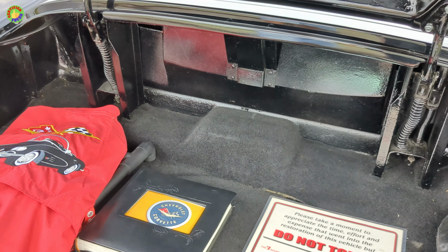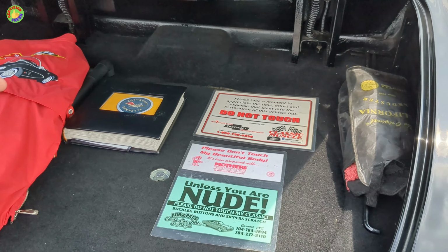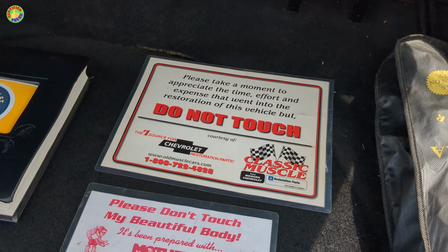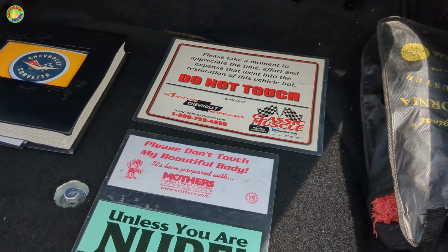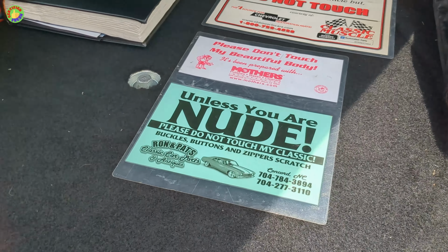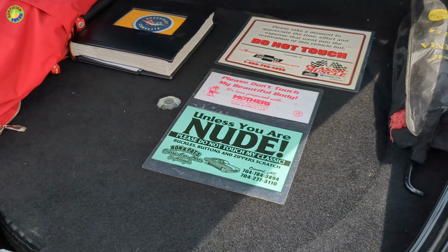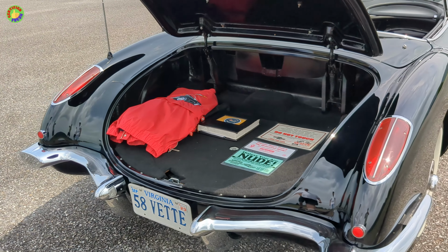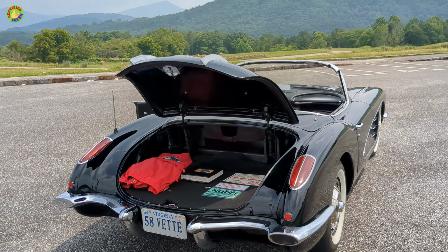Yeah. These were my father-in-law's signs that he had put on there when he went to car shows. So in honor of him, we put those on there pretty much every show that we go to. To be honest, I get as many pictures of that nude sign as I do the car sometimes. It always gets people's attention. Yeah, it's the signs and the paint, the chrome.